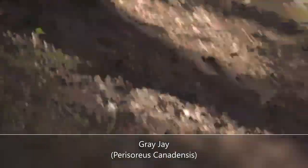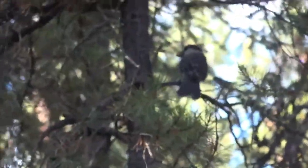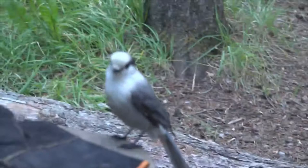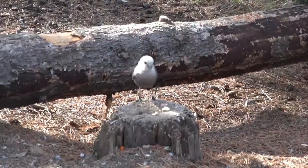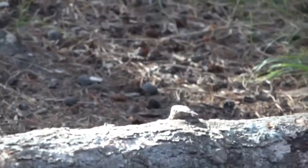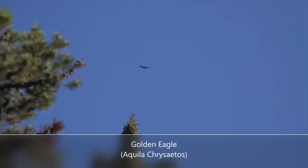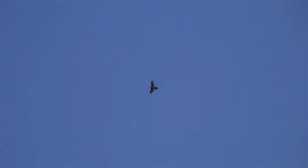Our morning began with a flurry of bird action in the trees and a robber gray jay that stole a nut. But of course that wasn't all. In the sky above us, we saw a golden eagle circling majestically.